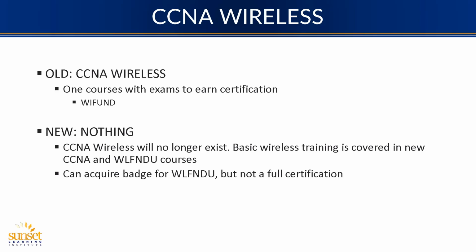CCNA wireless, go to that foundation course, but there's really no certification for CCNA wireless anymore. You can get that training badge, but that's it.